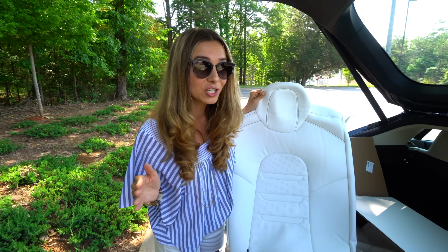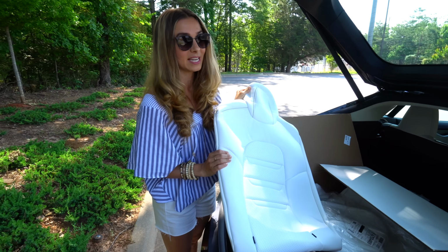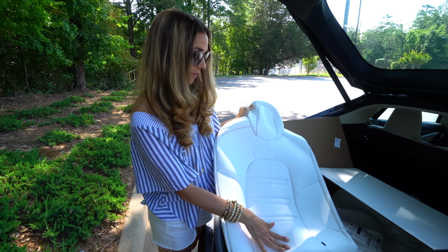They have to be professionally installed. These are gorgeous. I have to say these might even be nicer than the Tesla white seats that we had in our X. I love the perforation.